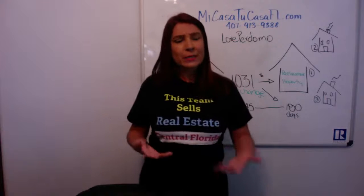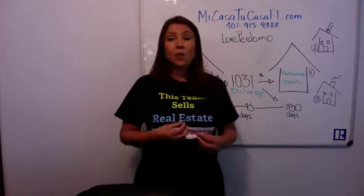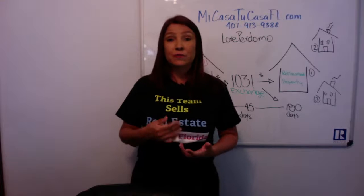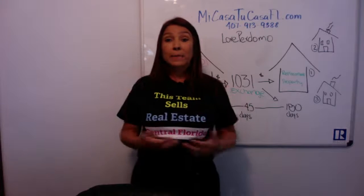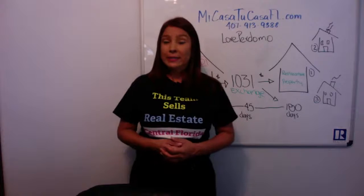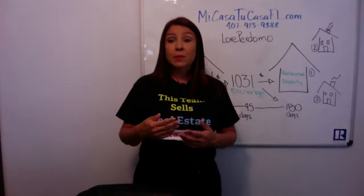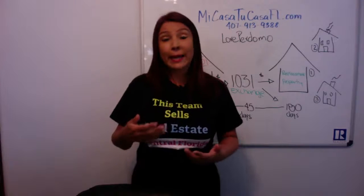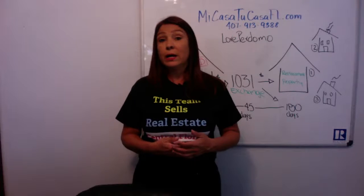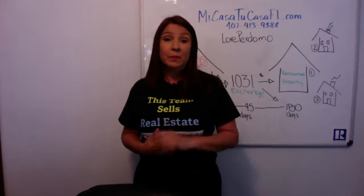So basically, what is a 1031 exchange? 1031 is a tax strategy for you to defer capital gains when you resell a property. Basically, it's the way to defer property gains, or capital gain taxes, when you resell a rental property or an investment property. It only works when you have investment properties.